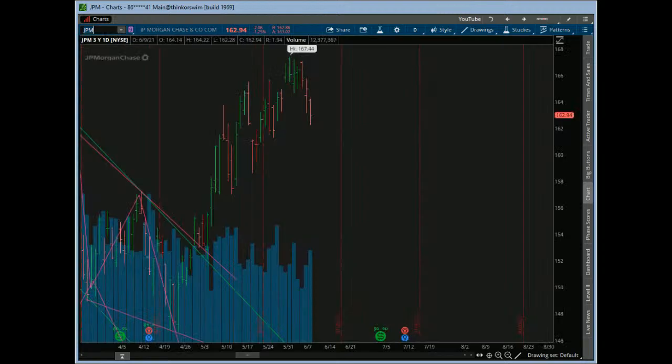Let's take a look at JP Morgan. Pulling back, nasty day today for the XLF. Nasty. So a lot of really working as a headwind on the market today, the banks. So nasty move there on JP Morgan.